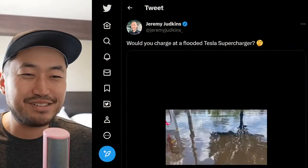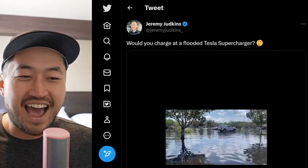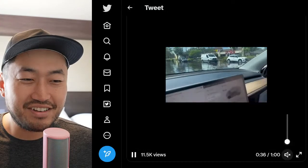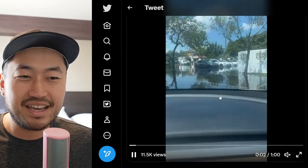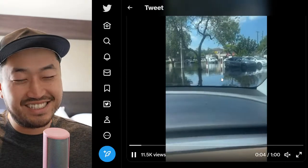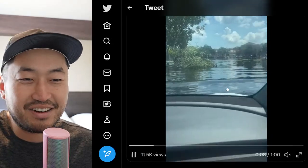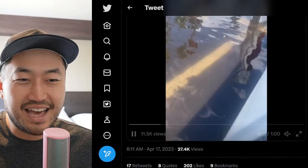And so let us quickly just jump into this. Shout out to Jeremy Judkins for posting this. Would you charge at a flooded Tesla supercharger? And this video gets pretty interesting, right? So you can see they're driving up. There's already a bunch of other Teslas flooded there, and they're driving up and driving up. I don't even know which state this is in, probably Florida or something like that.